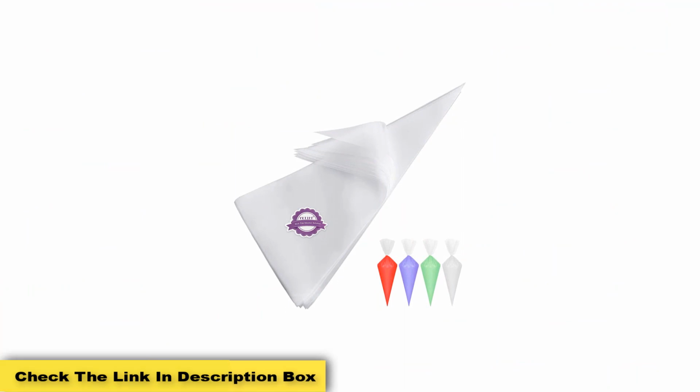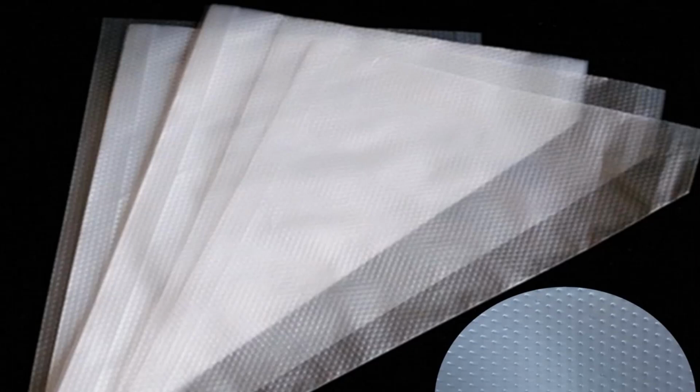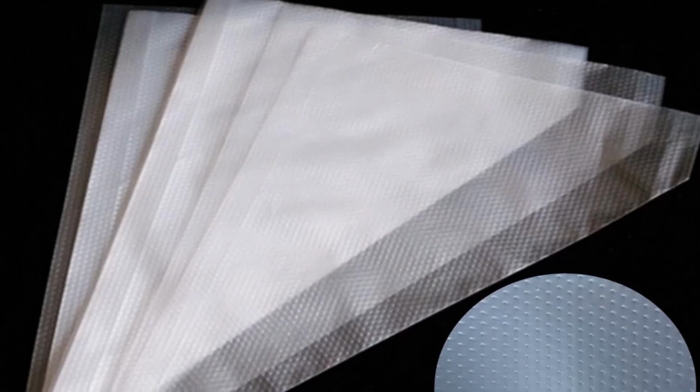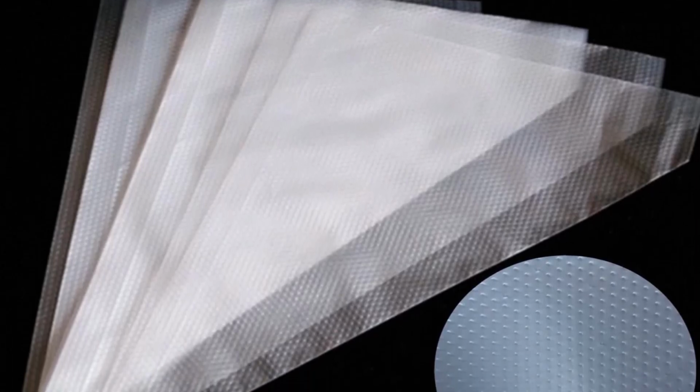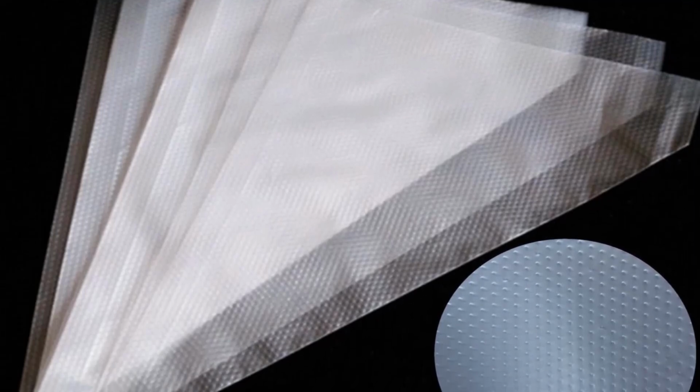Another thing you don't want to do is continuously fill the piping bag while you're decorating. These have a large capacity and wide opening at 16 inches. This means you can ice a dozen cupcakes without needing to refill the bag. Plus, the wide opening makes filling the bag super easy. Also, since the bag is made of clear plastic, you can anticipate when refills are needed.